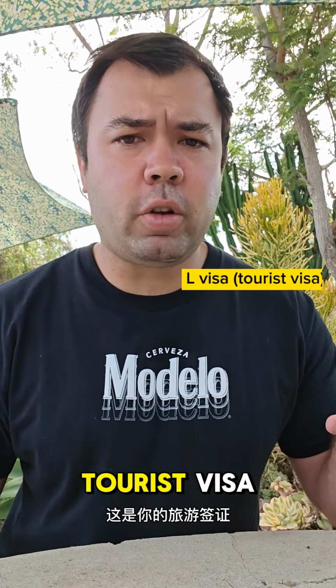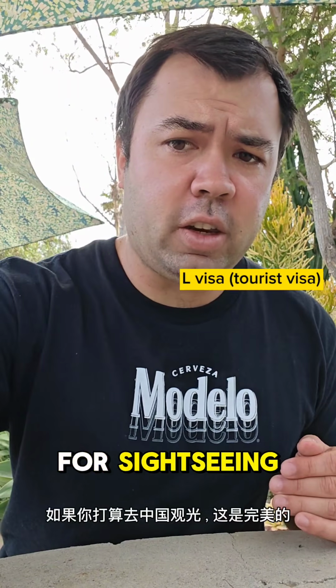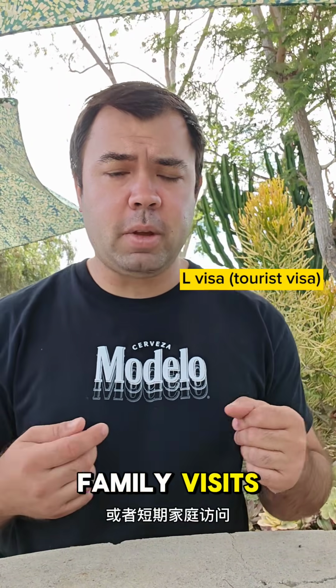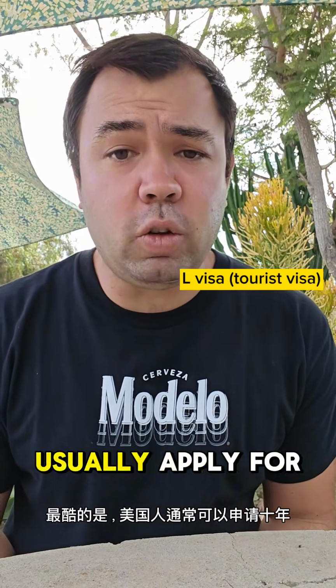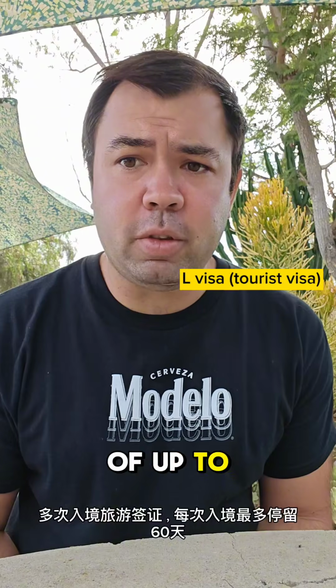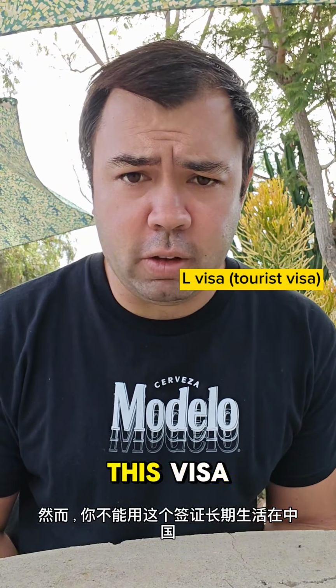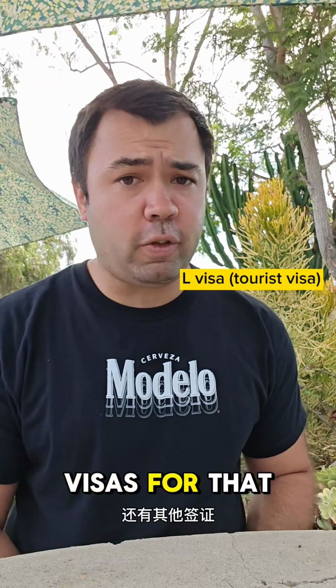Most people are going to be going with the L visa, which is your tourist visa. This is perfect if you're planning to visit China for sightseeing or short-term family visits. The cool thing is Americans can usually apply for a 10-year multiple entry tourist visa with stays of up to 60 days per entry. However, you can't live in China long-term on this visa. There are other visas for that.